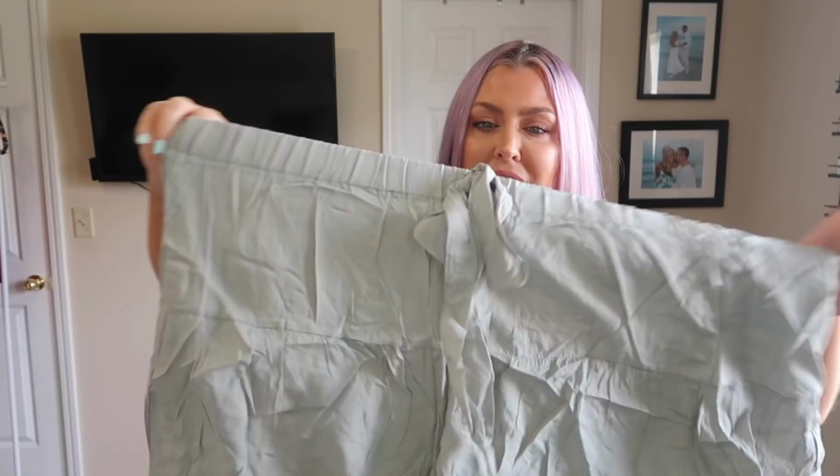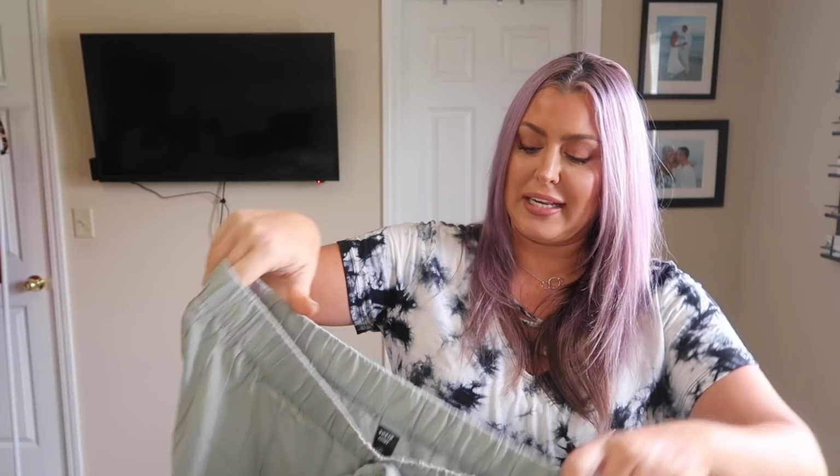Okay, so stretchy waistband, which we love. That means, you know, you can do what you want. Taco Bell, Wendy's, whatever. There you go. And this is just here for looks. I don't think it's going to tighten up the waist at all.